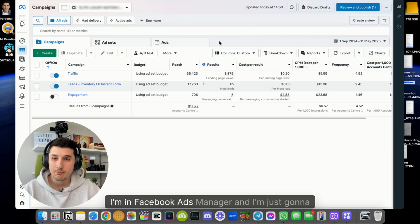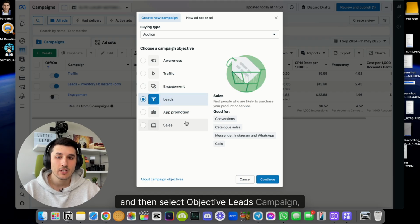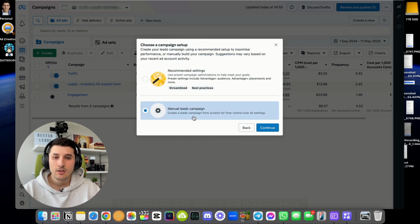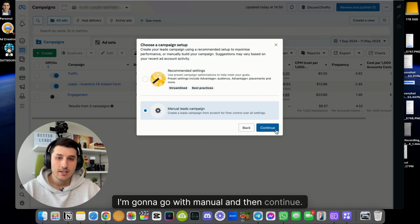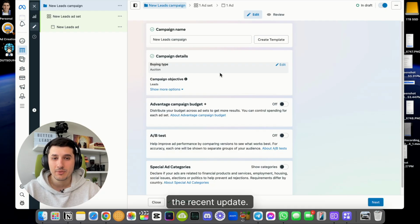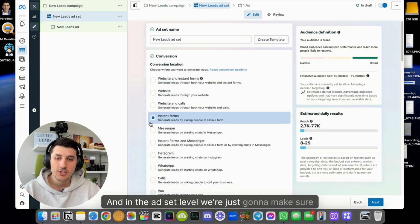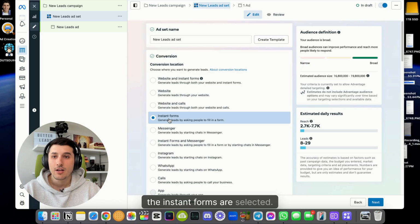I'm in Facebook Ads Manager, and I'm just gonna click Create, and then select Objective Leads Campaign. Then click Continue. I'm gonna go with Manual, and then Continue. I want to focus in this video on Instant Forms and the recent update, so we're just gonna skip the campaign level, and in the ad set level, we're just gonna make sure the Instant Forms are selected.